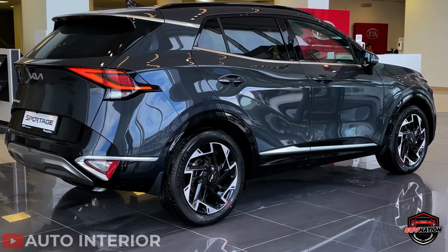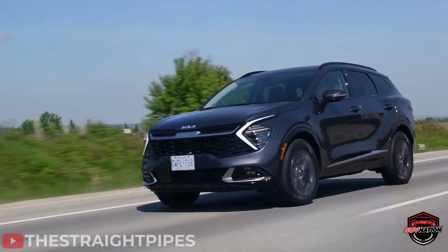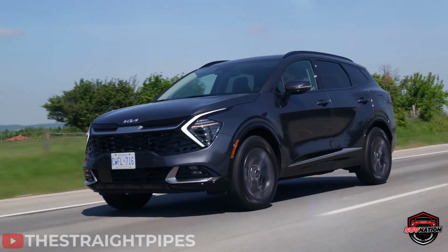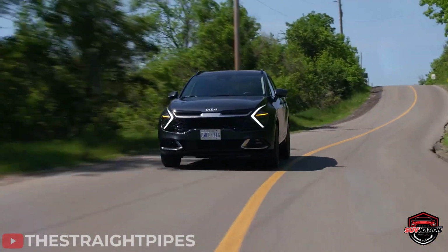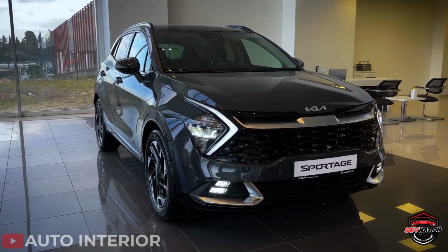If buying the car, the hybrid version would be preferred, but it still gives you a lot of choice, and it's a great all-around family-friendly SUV. And finally, the Kia Sportage wins the battle.